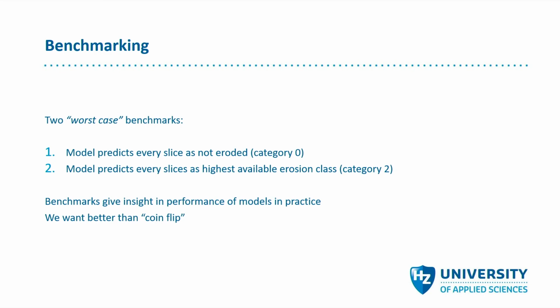And I also have a benchmark where my model predicts everything as the worst category of erosion that's in my data set. The reason I do this is because if my actual machine learning model predicts worse than these ones, then my machine learning model is worthless. It hasn't learned anything. And we want at least better than coin flip. So if I would flip a three-sided coin in this case, no erosion, class 1 erosion or class 2 erosion, I want my model to do better than this.